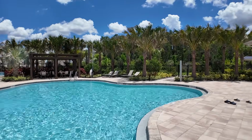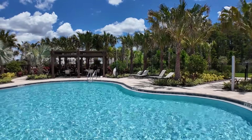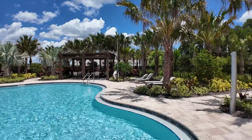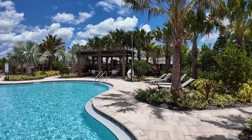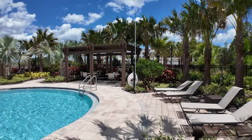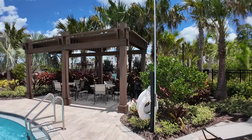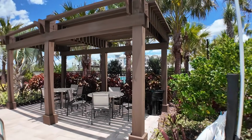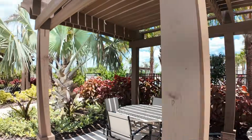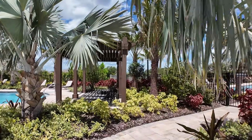This is one of the community pools, and there are people swimming in it right now. So I'm actually only showing you part of the pool because I want to be respectful of other people enjoying their community amenities. And then there is this little cabana area here. So it has some nice shade. And this is really great, especially if you have young kids, and as we know, we got to help them get all of their energy out, especially during the summer months. And quite frankly, year round here in Florida, it's pretty much hot all the time.